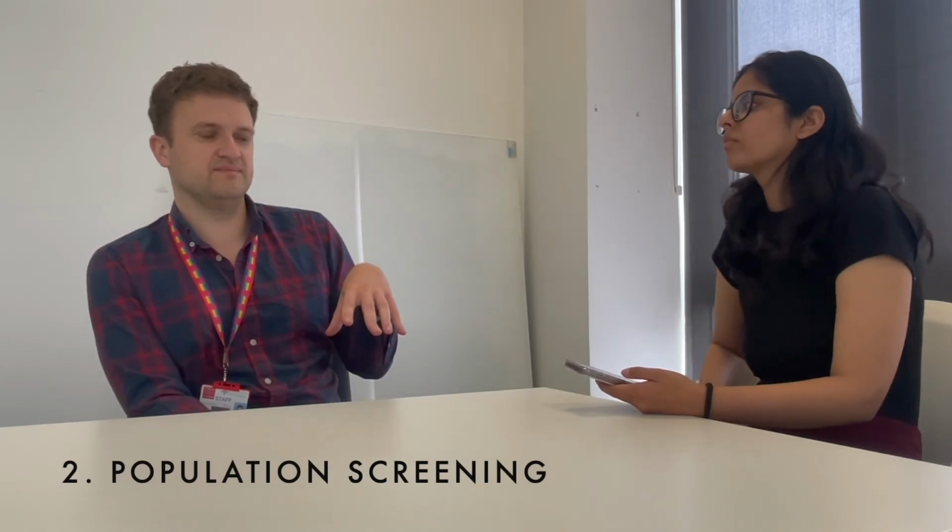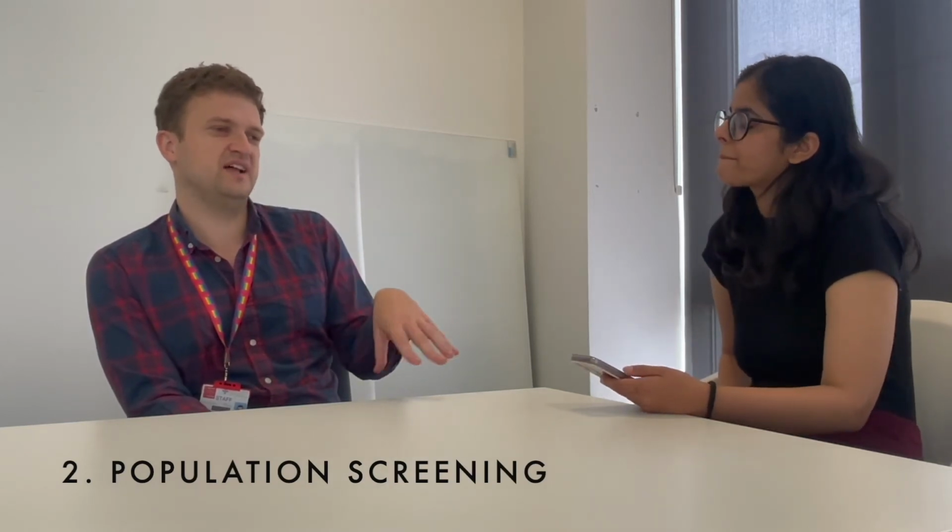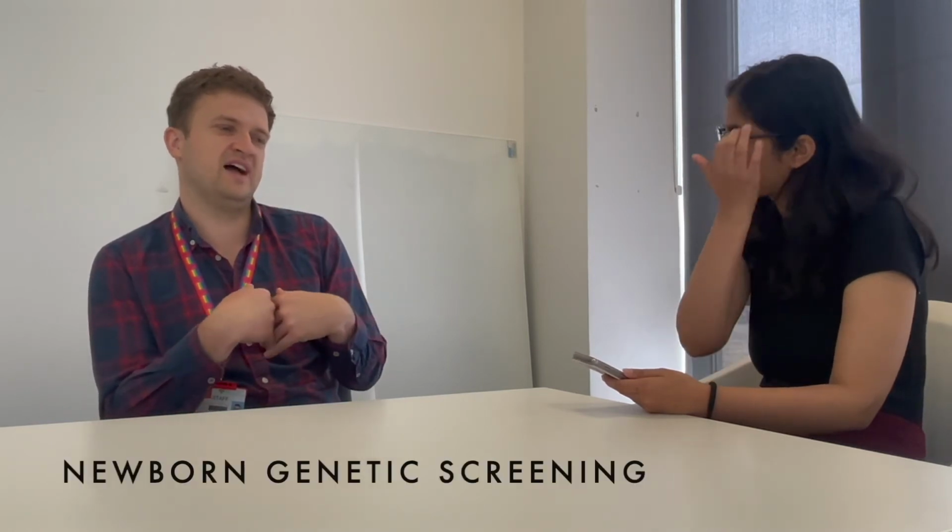A second important approach is population screening, particularly newborn screening. In the UK, in the National Health Service strategy, genomics is a large part of that, and in some areas of the UK they have been piloting newborn genomic screening. There are already some genetic conditions screened as part of the heel prick test for all babies, but 22q currently isn't on that list, though there would be potential.